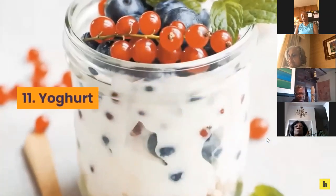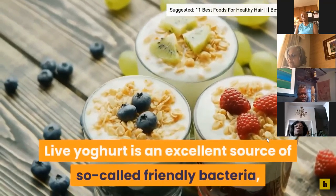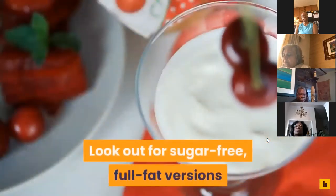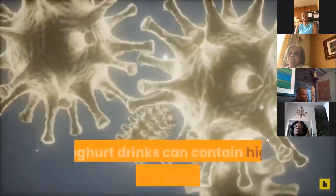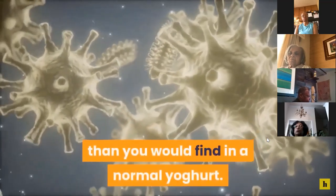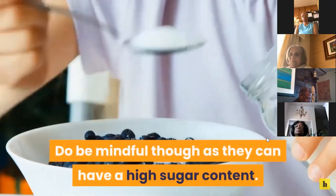11. Yogurt. Live yogurt is an excellent source of so-called friendly bacteria, also known as probiotics. Look out for sugar-free, full-fat versions and add your own fruit for a tasty breakfast. Yogurt drinks can contain high numbers of bacteria that are good for the gut, far more than you would find in a normal yogurt. Do be mindful though, as they can have a high sugar content.